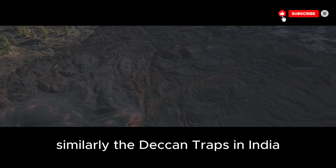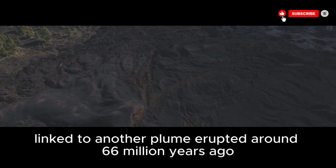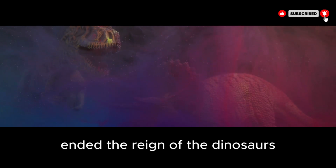Similarly, the Deccan traps in India, linked to another plume, erupted around 66 million years ago, contributing to the climate stress that, alongside the Chicxulub asteroid impact, ended the reign of the dinosaurs.